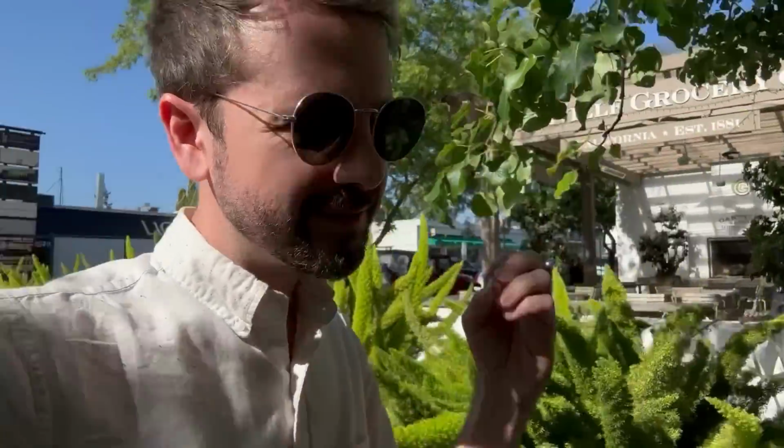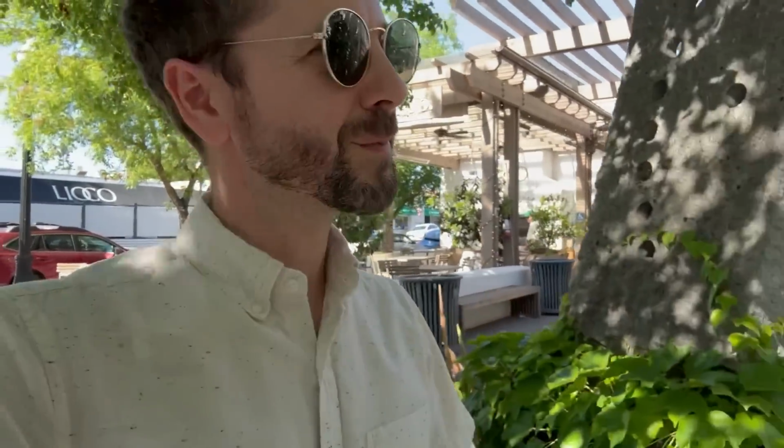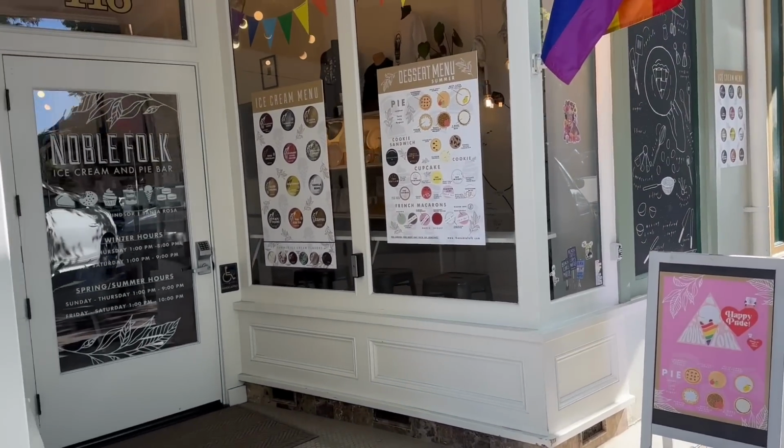So interesting right here, Oakville Grocery is a Napa institution. You know, 1881 you could see, but I guess they opened up a little one over here too in Healdsburg, which makes sense because this is such a cool town. Oh, that's neat. Look at this, Noble Folk Ice Cream and Pie Bar. But there's so much here. Also, it smells amazing in here because of the flowers. Everything is so in bloom right now. If you want to come to Napa and Sonoma, this is an amazing time of year because everything is in full bloom and they got so much rain this year, so it's even better.